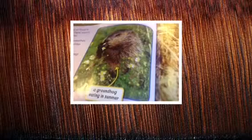When it's summer, they eat until they're fat. Once they're fat, in the winter they sleep. They hibernate. And then after that, when it's spring again, they go out and they have their babies. The mama feeds the babies.